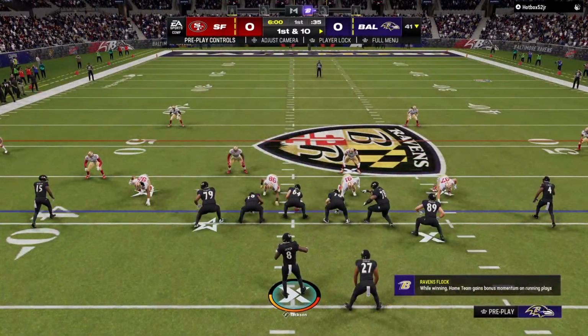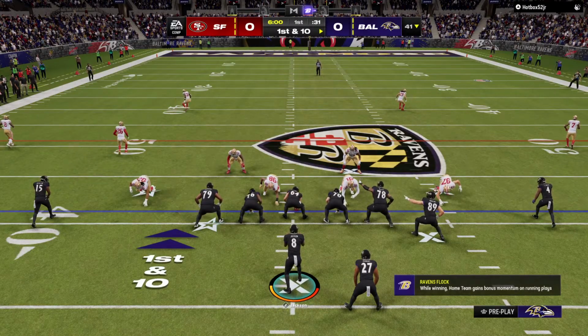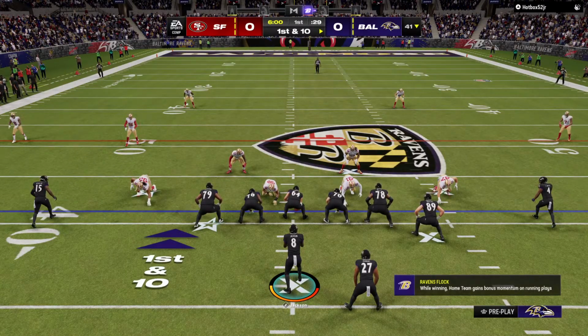Quick, ready? 13. What's the point on the scoreboard?